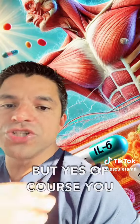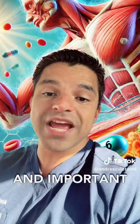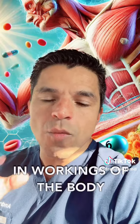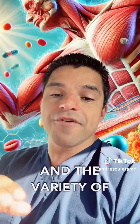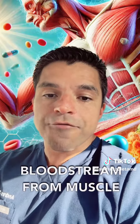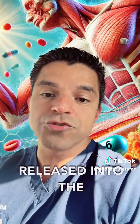But yes, of course, you can take medications for specific conditions, and there is a very specific and important place for that. But it is very hard to replicate the inner workings of the body and the variety of chemicals that get released into our bloodstream from muscle contraction. It's literally a pharmacy that gets released into the bloodstream.